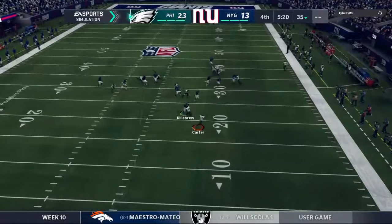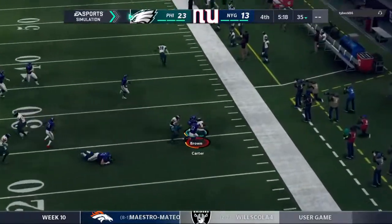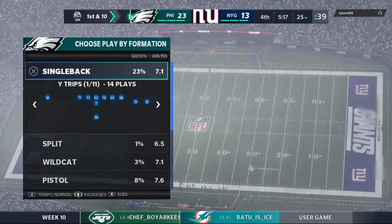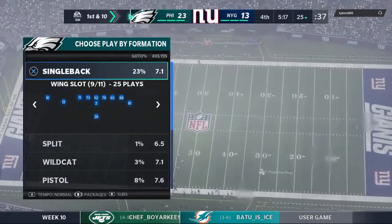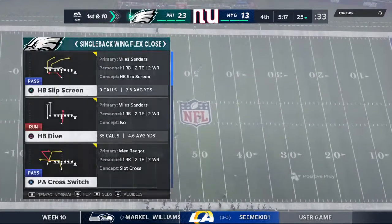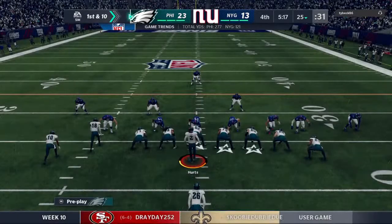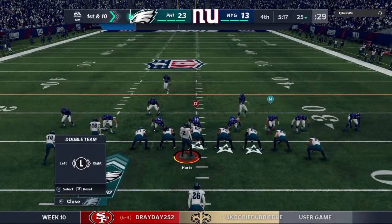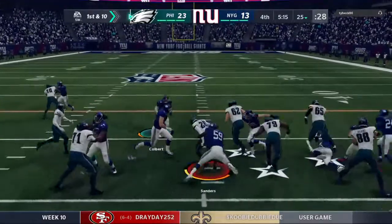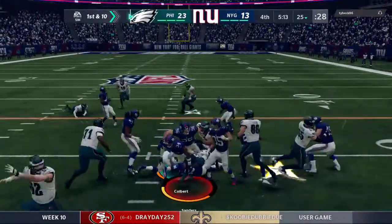DeAndre Carter returning it. And he'll go down as this drive will start at the 25-yard line. At their own 25-yard line. The Eagles offense set to begin their next drive. And you figure after giving up that last touchdown, they trail by 2 scores here in the 4th quarter. This drive becomes very critical.